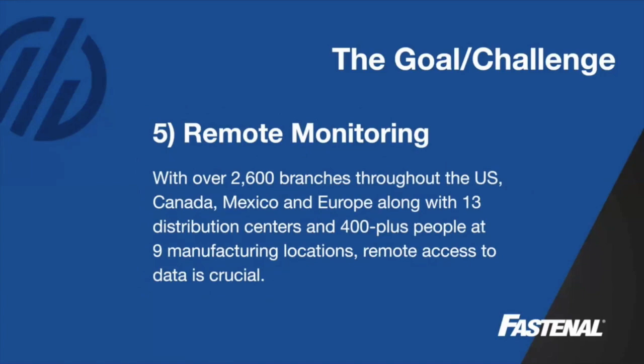Now, with over 2,600 branches throughout the US, Canada, Mexico, Europe, along with the 13 distribution centers, et cetera, we as a company realize remote monitoring and being able to check in on things is very important. We need to be able to access our data. Now, obviously, my manufacturing sites are not quite as large and as plentiful as Fastenal company, but it's the same idea where we need to be able to see what's going on.